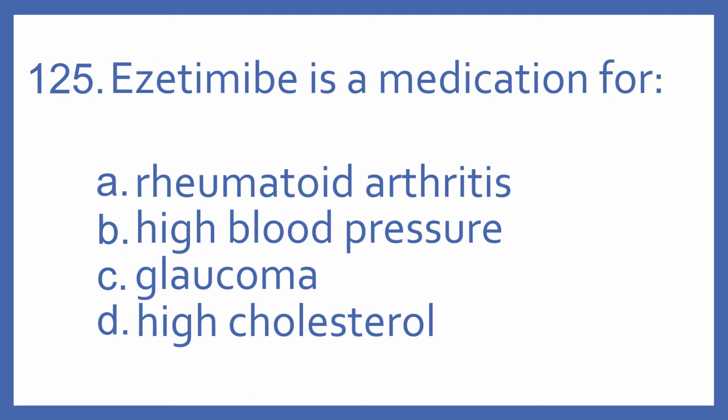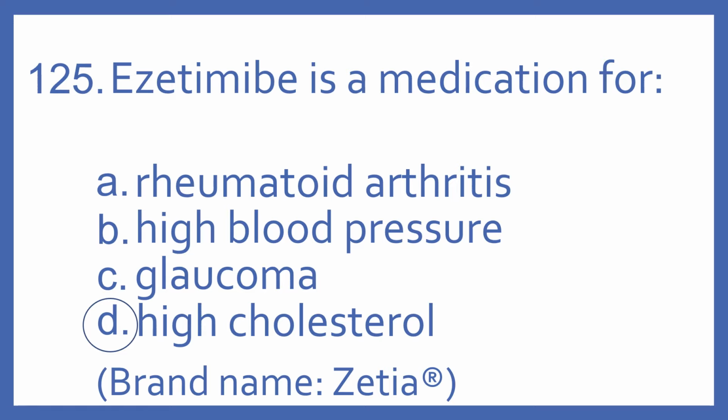Number 125. Ezetimibe is a medication for A, rheumatoid arthritis, B, high blood pressure, C, glaucoma, or D, high cholesterol. And the answer is D, high cholesterol. And the brand name of ezetimibe is Zetia.